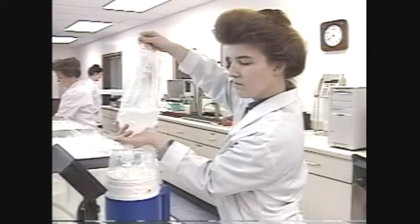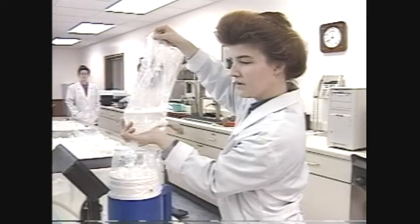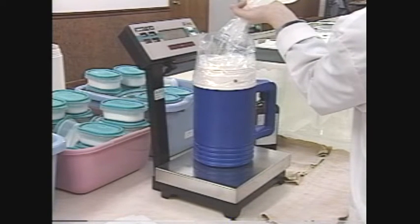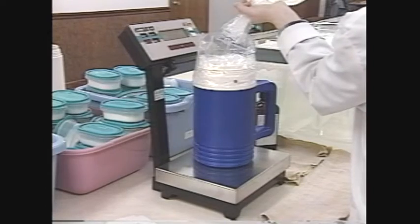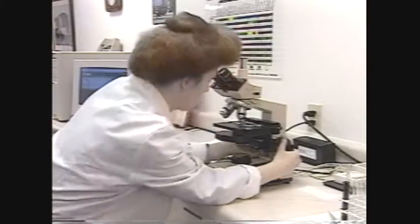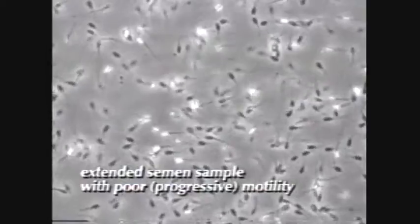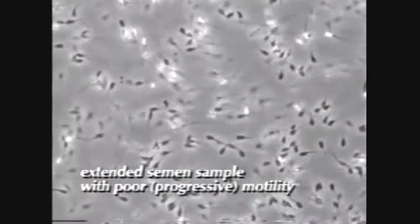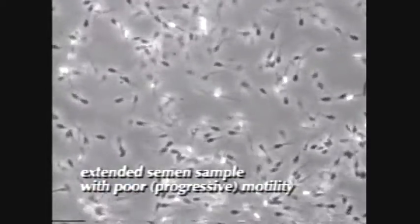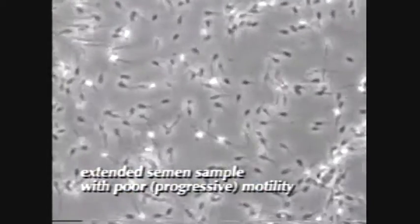You should always add extender to the semen to prevent dilution shock, and do so slowly by letting it run gently down the side of the container into the semen. Once the ejaculate has been fully extended, it should be gently but thoroughly mixed. A sample should be evaluated again under the microscope. If the sample looks worse than the original evaluation, a second sample slide should be prepared and evaluated. Reject any ejaculates that do not meet the minimum criteria for percent normal motile sperm cells.